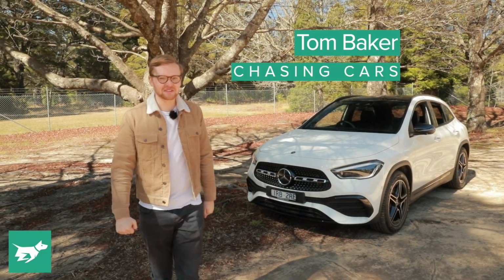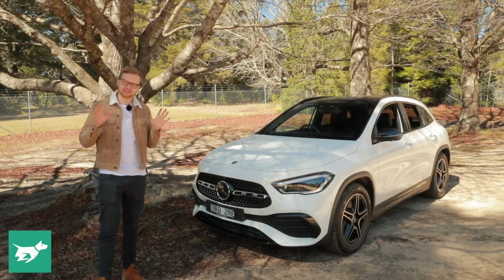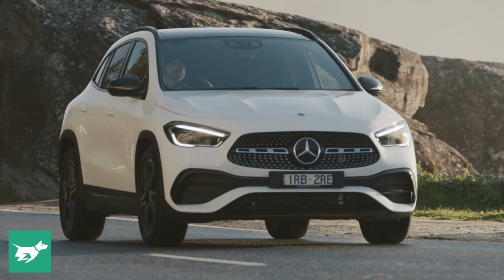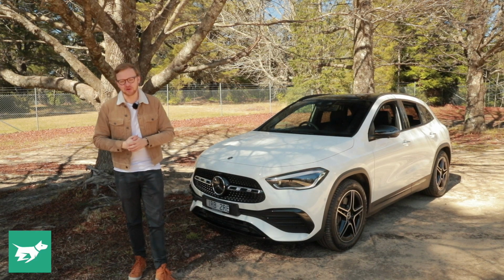I'm Tom Baker, this is Chasing Cars, and this is the new Mercedes-Benz GLA, the smallest SUV that you can buy with the three-pointed star on the bonnet. And this particular GLA is the brand new second generation version of this car.